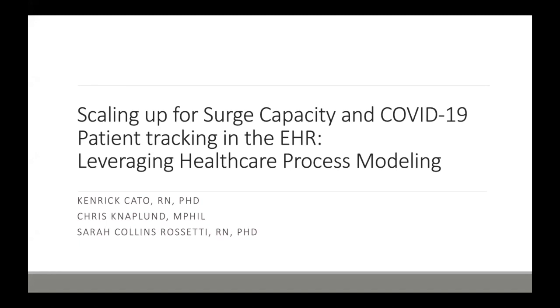I'm going to talk primarily about work that we've done looking at how to support the scaling up of surge capacity in the hospital. And what we've used to do that is a model that Sarah and I developed called healthcare process modeling.